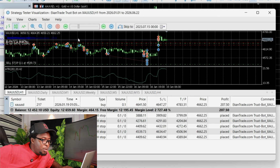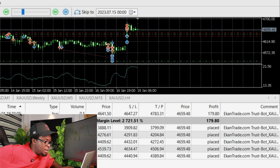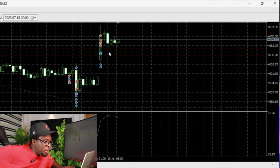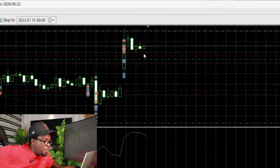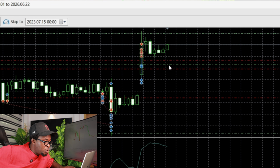Okay, good. You see how the bot triggers immediately like this. You see this point here. Let's zoom this place out so we can see it. Immediately it triggered. You can see we have shifted our stop loss to this point. You see what happens?